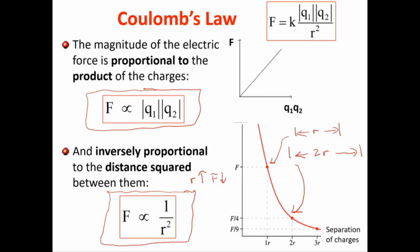And so then if we triple the distance, so we now have a distance between the two charges of 3r, then the force strength goes down by a factor of 9. So the electric force falls off very dramatically with distance. The further apart the objects are, the weaker the electric force is going to be.